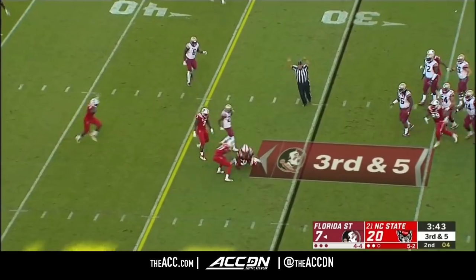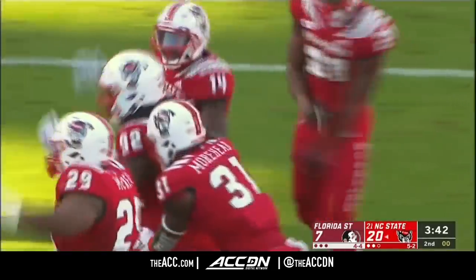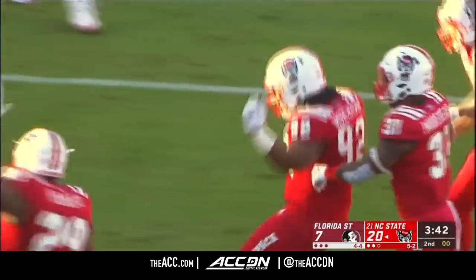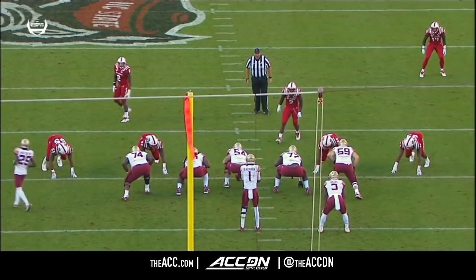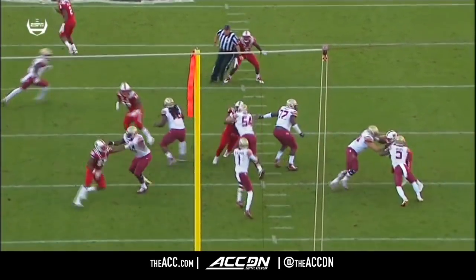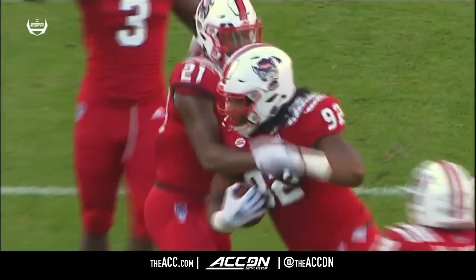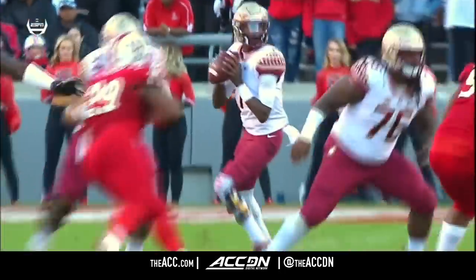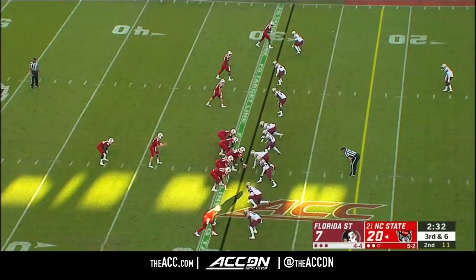Blackman throws an interception. It's the defensive lineman, Laurel Murchison, with the interception. Just expecting to have a complete window open on the zone blitz. Look at this, Murchison drops right back into that path. He expected him to rush. He drops right back in that window. Nice little change up defensively by NC State.